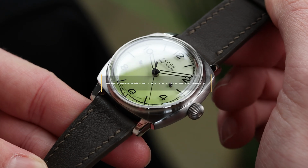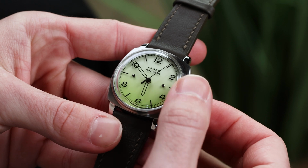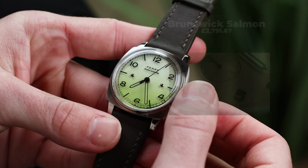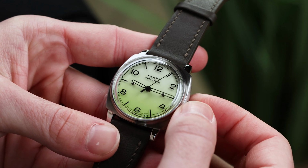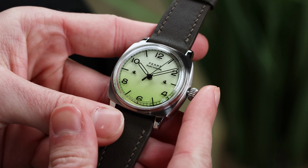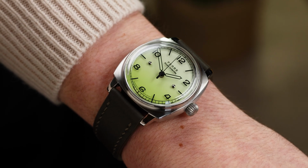That all brings us to the big question. What's the price? Simple, a nice round £1,000. That's 200 more than the standard pink lemonade, and over 1,500 off a standard Brunswick. For a watch this cool, this beautifully British from conception to execution, that's as worryingly appealing as a Gimlet after 5 o'clock, the only downside is availability.